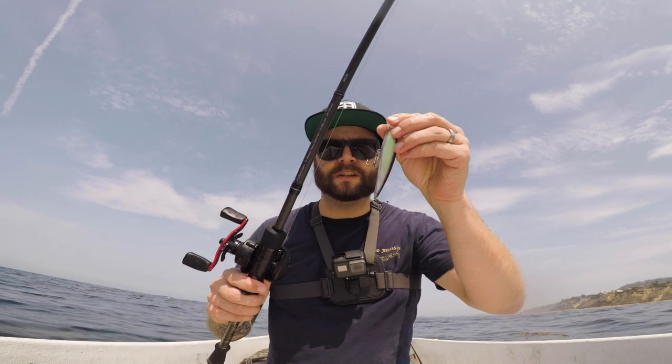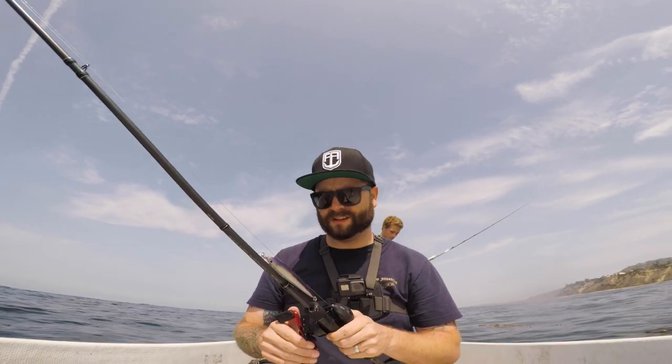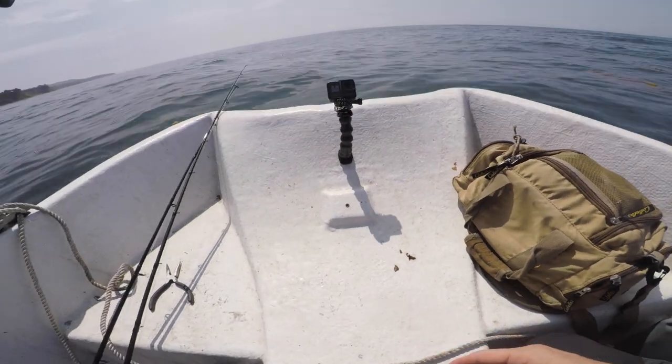All right, bite slowing down. We're going to go drop deep, see if we can go for some yellowtail. No promises, but we'll see what happens.